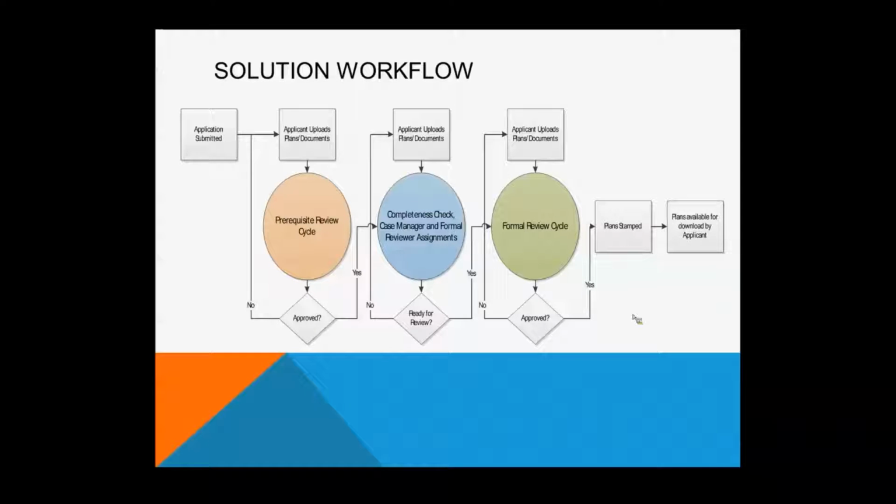Once that prerequisite review cycle is finished, and again, depending on what type of application it is, if it's a land use type of project, whether it's a site plan, a subdivision, or whatnot, it might go through a completeness check process, and that has its own set of fees and its own mandated time frame. And again, that could cycle through as long as it takes, of course, until it expires, until it's approved, and then it would go into formal.